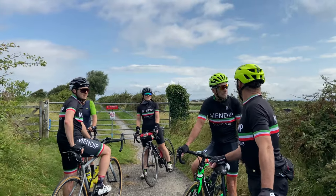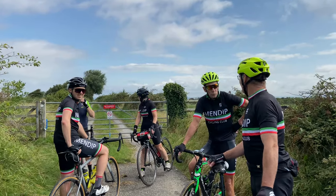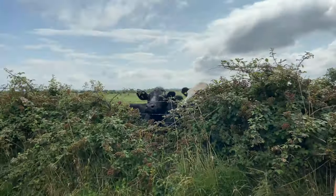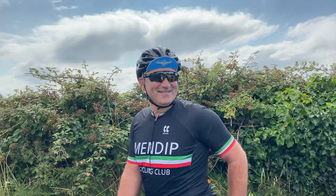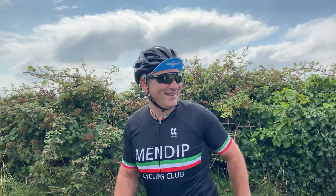Yeah, you can go that way. We won't complain. We won't tell anyone. The cows might. Whose stomach is that? That's you, Holty. Yeah. That's the curry I had last night.